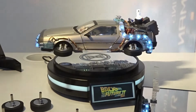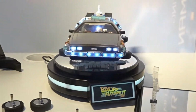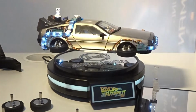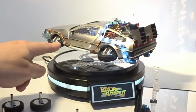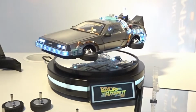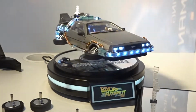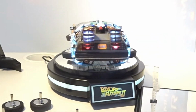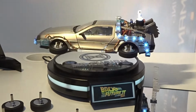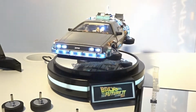So 1/6 scale is really, really big. But it is around 24, 25 centimeters long. It is around 9 inches long.